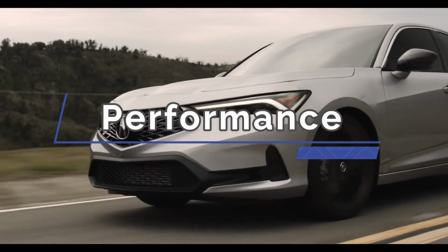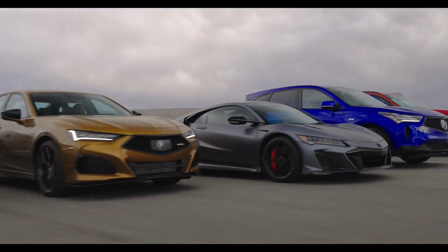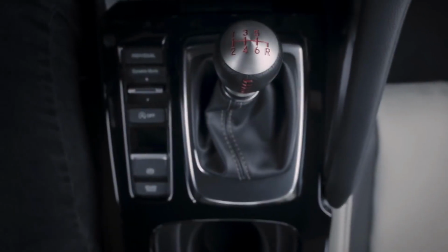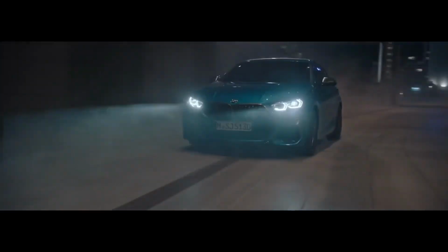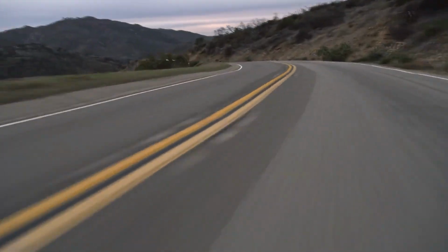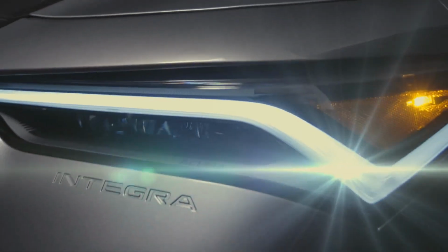Performance. The new Integra is heavily based upon the Honda Civic Si, which means it comes in front-wheel drive and with an automatic CVT. This can be optioned to instead have a 6-speed manual transmission with a limited slip differential up front. The closest competitor to this layout from BMW would be the 2 Series, which is also front-wheel drive. However, the 2 Series doesn't offer a manual transmission. Instead, it comes standard with an 8-speed automatic. Both cars have a turbocharged inline 4-cylinder, though the BMW's is bigger at 2 liters.